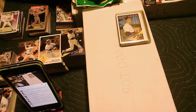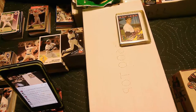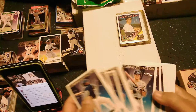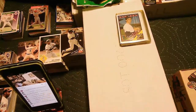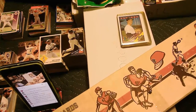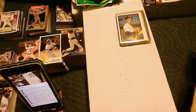So when I said I was working on the '93 Topps, it says '93. Yep, '93. So, but anyway, here's some here that I ran out of room to go into this box. So I got to find a bigger box. It's a nice old box I got from one of my bulk purchases. It's pretty cool. I like it. I've never seen these anywhere else.